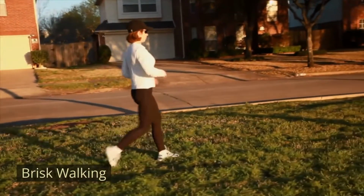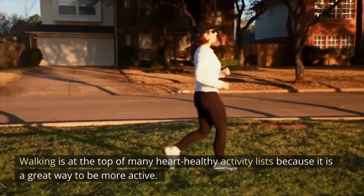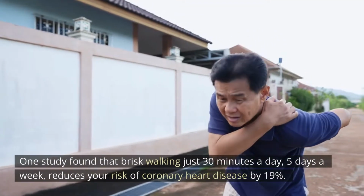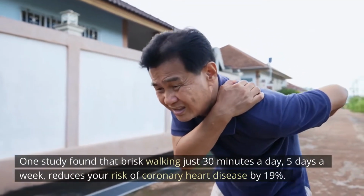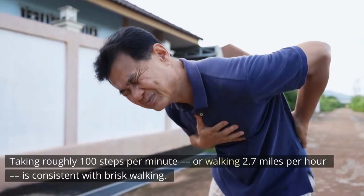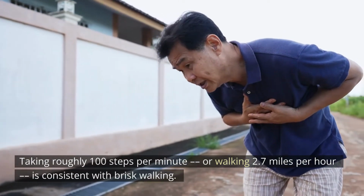Brisk walking. Walking is at the top of many heart-healthy activity lists because it is a great way to be more active. One study found that brisk walking just 30 minutes a day, 5 days a week, reduces your risk of coronary heart disease by 19%. Taking roughly 100 steps per minute or walking 2.7 miles per hour is consistent with brisk walking.